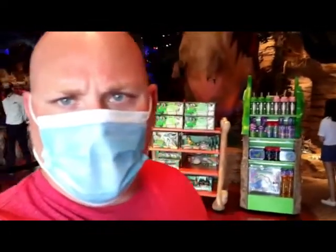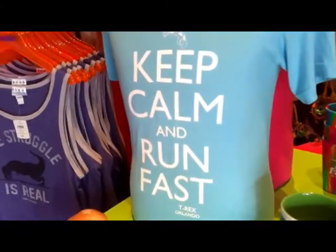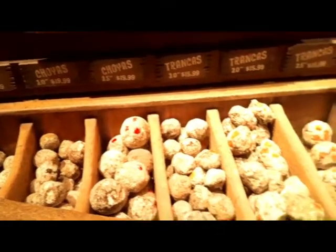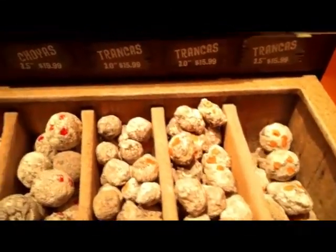Alright, so okay guys, we have about a 5-10 minute wait. So we're gonna kinda walk around the gift store and I'll just show you guys. Here's the history of the geodes. It looks like you can get some different ones, and there's the price for those. There's something pretty cool. They crack open. Discovery Creek. It looks like they're about all out of those.